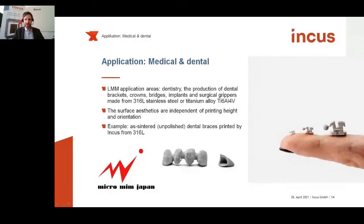And here it's important that the surface aesthetics and the material quality are the same in any printing direction, because as you see here, no support structures are needed, and the surface quality in the bridge in the middle is the same all over the surface. So not much post-processing is needed to get to the final part.